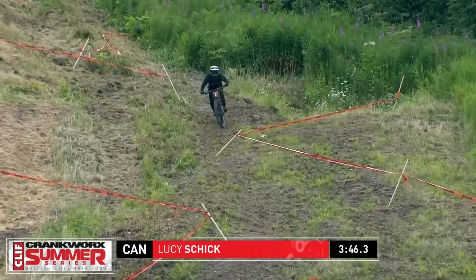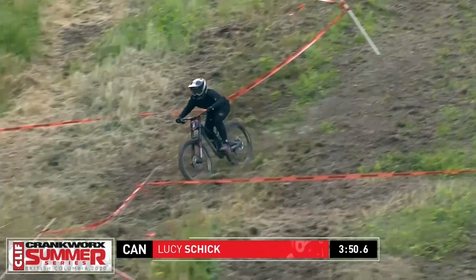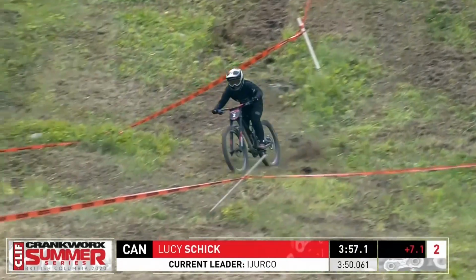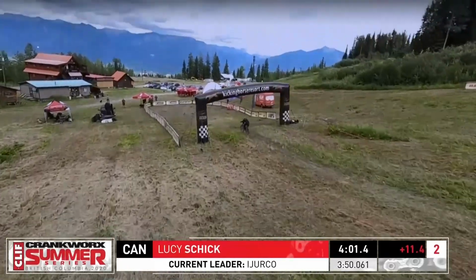Lucy going through these turns at the bottom. I think this one's kind of the tightest one. It looked so slick this morning in practice when it was just wet grass. Do you think it's going to be more traction the more traffic this course gets and some of that grass goes away?